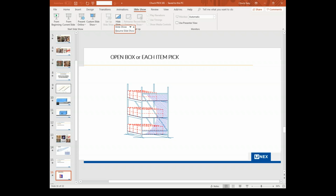Or you could slide the box out, pick the item, and slide the box back in again, which sounds like not a difficult or time-consuming item. But if you're picking thousands and thousands of orders each day, every small amount of lost movement adds up to be a big number over a period of time.